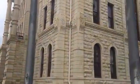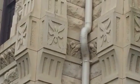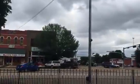We're gonna look closer at some of the stonework on this building real quick, because it's really rather beautiful. I mean, look at the workings on the stone. Got flowers, and it's just beautiful stonework right through there. And way up there, look at that. Isn't that gorgeous? So beautiful. It reminds you of Pleasantville. I love it.